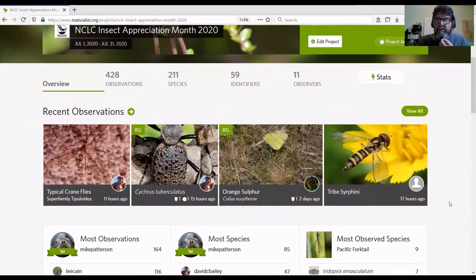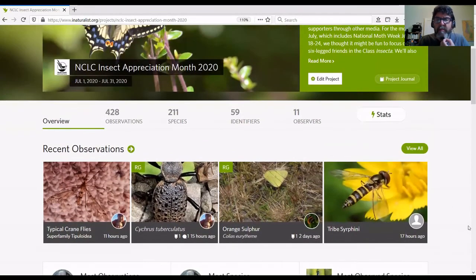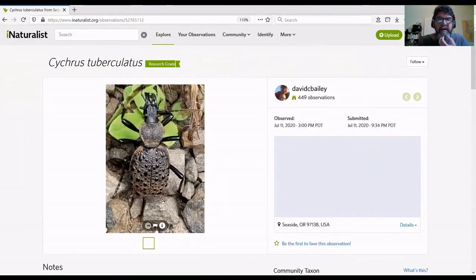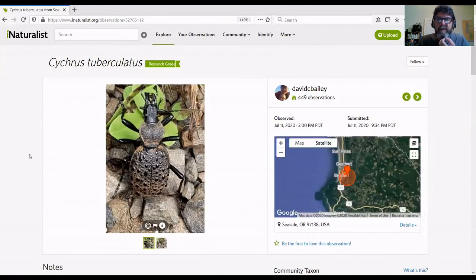I want to also spend some time talking about some cool photos here. This is one that David Bailey found, or at least reported yesterday, which is a beetle that I've never seen before. And to be quite honest with you, I thought that this is a snail-eating beetle. Most of the snail-eating beetles we get are in the genus Scaphinotus. This is a closely related snail-eating beetle called Cychrus tuberculatus.